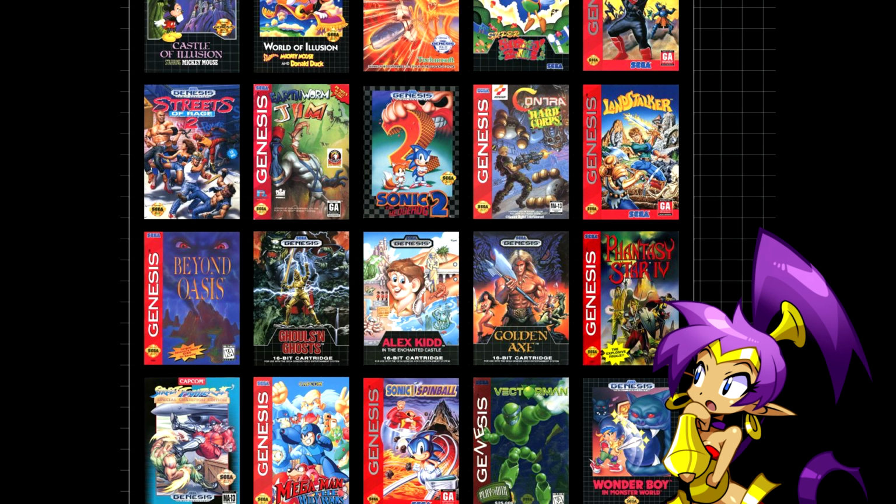Wow. Shinobi 3. Streets of Rage 2 has a pretty good soundtrack. Earthworm Jim, amazing soundtrack on the Genesis version. Seriously, it tops the Nintendo version soundtrack. Sonic the Hedgehog 2, my sister will love that one. Contra Hard Corps, I like the remake of that a lot more. Landstalker, Beyond Oasis, Ghouls and Ghosts, Alex Kidd in the Enchanted Castle, Golden Axe, Phantasy Star 4, Street Fighter 2, Mega Man The Wily Wars, Sonic Spinball, Vector Man, and Wonder Boy.